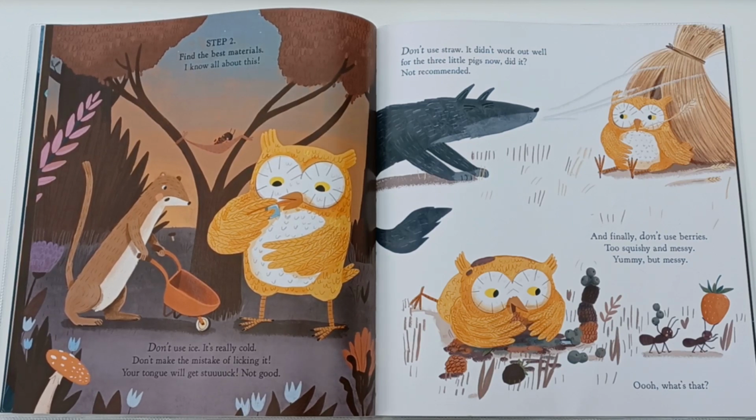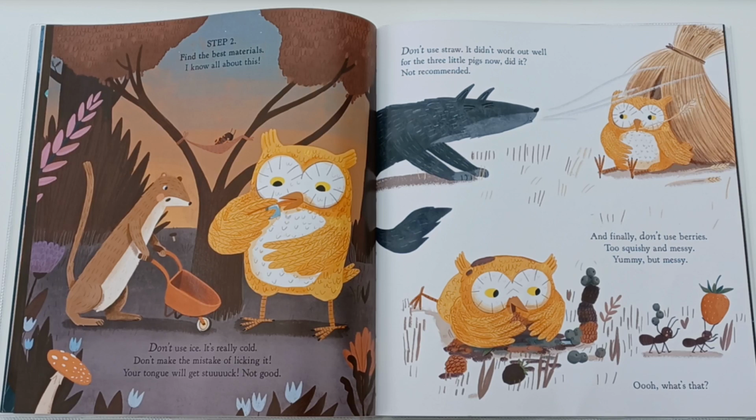Step 2, find the best materials. I know all about this. Don't use ice. It's really cold. Don't make the mistake of licking it. Your tongue will get stuck. Not good. Don't use straw. It didn't work out well for the three little piggies now, did it? Not recommended. And finally, don't use berries. Too squishy and messy. Yummy, but messy.